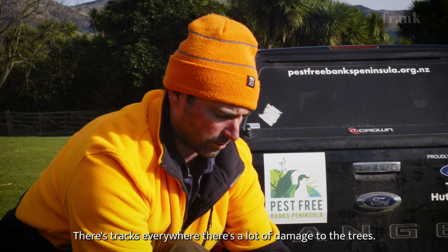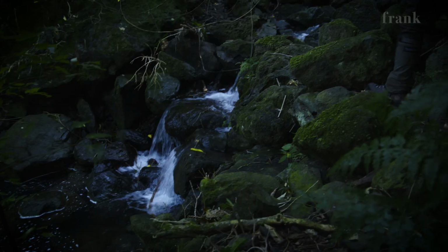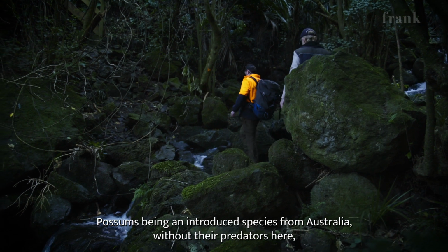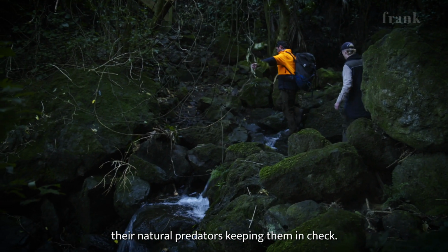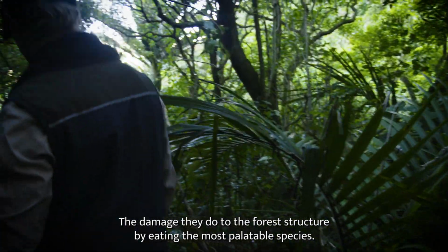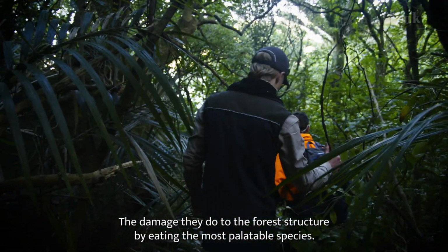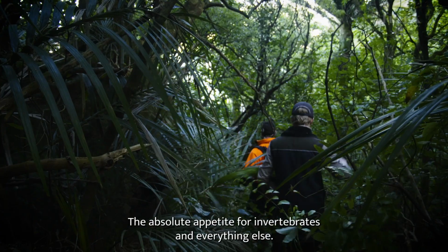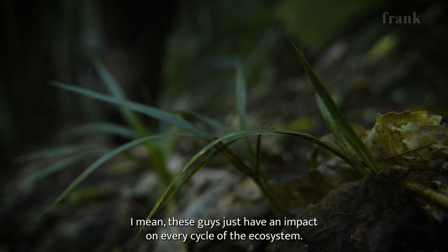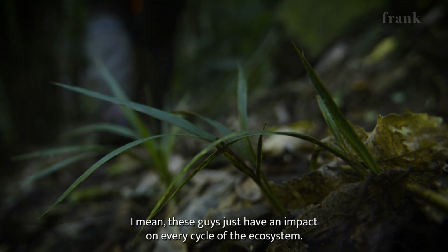There's tracks everywhere, there's a lot of damage to the trees. Possums being an introduced species from Australia, without their natural predators here keeping them in check, they've just gone rampant. The damage they do to the forest structure by eating the most palatable species, the absolute appetite for invertebrates and everything else. I mean, these guys just have an impact on every cycle of the ecosystem.